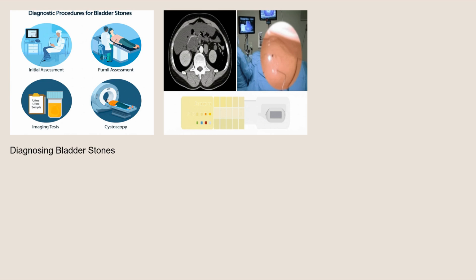Diagnosing bladder stones typically involves a combination of methods. A physical exam, including a review of your medical history and symptoms, is the first step. Urine tests, such as a urinalysis and urine culture, can detect blood, infection, or abnormal mineral levels. Imaging tests are essential for confirming the presence and size of the stones. Common imaging techniques include X-rays, which can sometimes visualize stones directly, ultrasound, which is non-invasive and uses sound waves to create images, and CT scans, which provide detailed cross-sectional images of the bladder and surrounding structures.